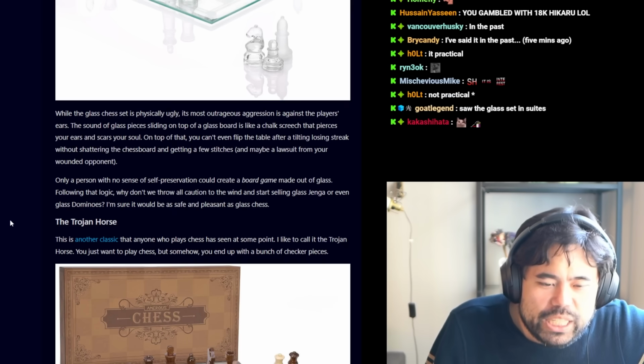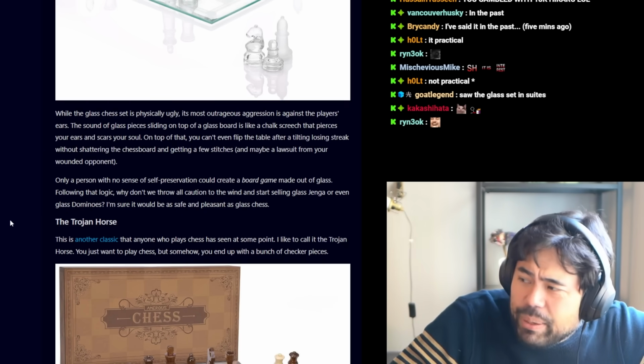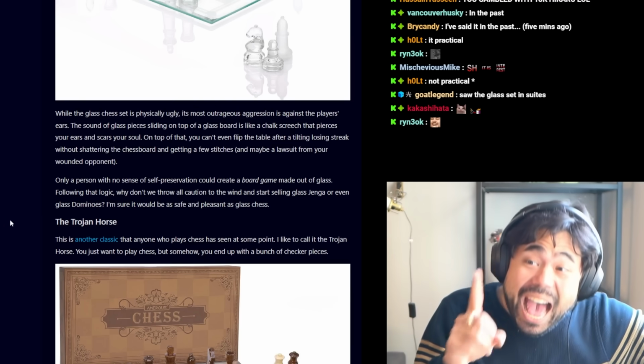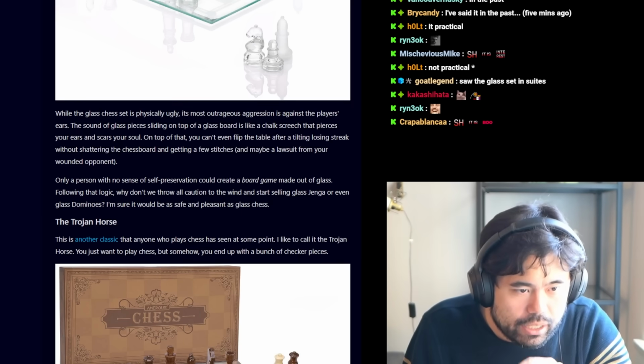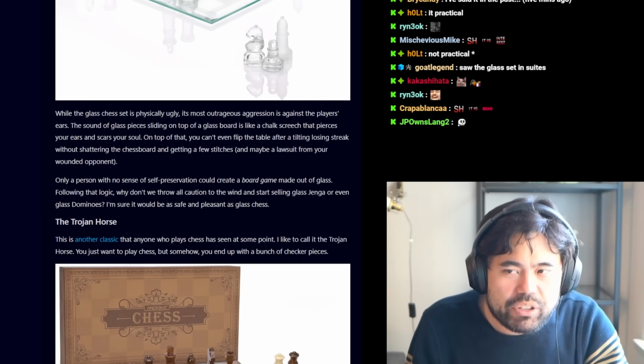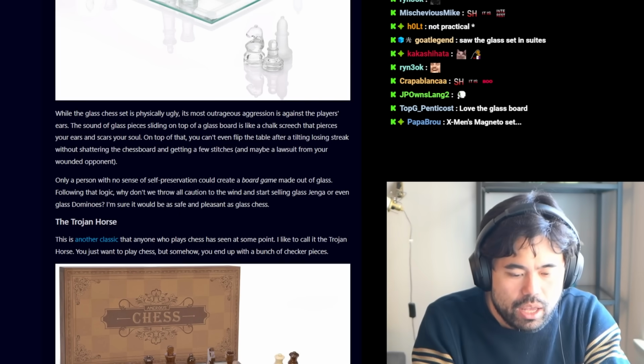Only a person with no sense of self-preservation could create a board game made out of glass. But I disagree, because actually, let me make another browse. Let me see if I can find a picture of my chess set. I literally have an actual glass set where every individual square is like a piece of glass.